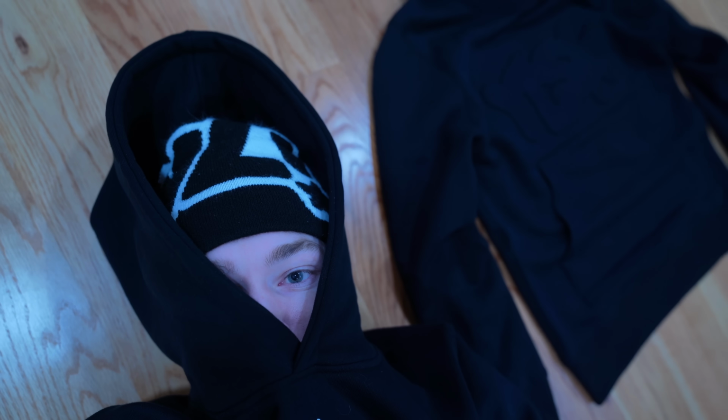Not the designs itself. Those took time. But the actual hoodie, the silhouette. I designed from the ground up, cut and sew. So I had to take all the measurements. I had to figure out how I wanted it to fit. I had to figure out the sewing, the materials, the stitching. Everything about the hoodie is completely made by me, so there's not anybody else that has this exact hoodie.